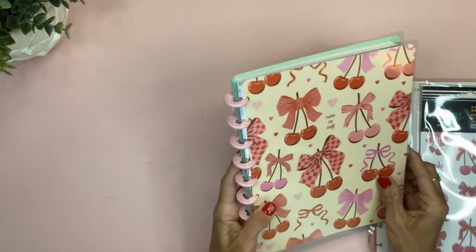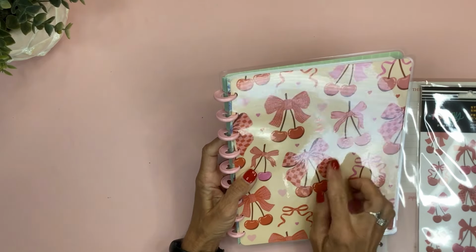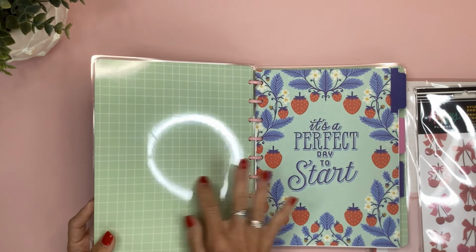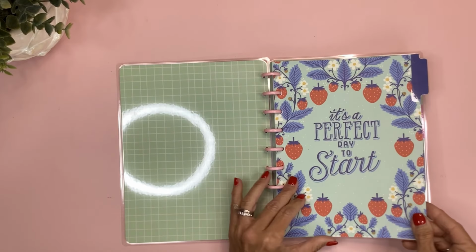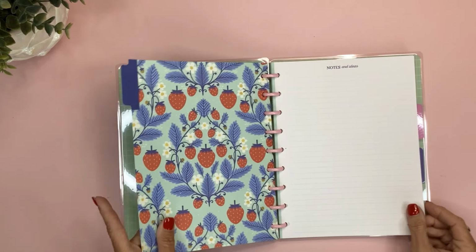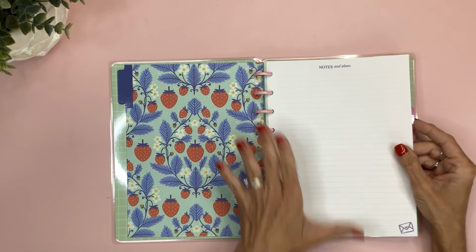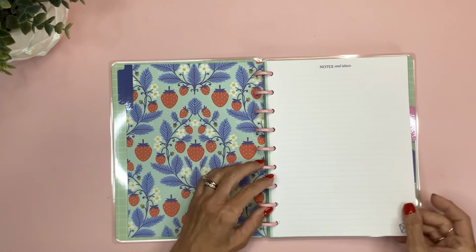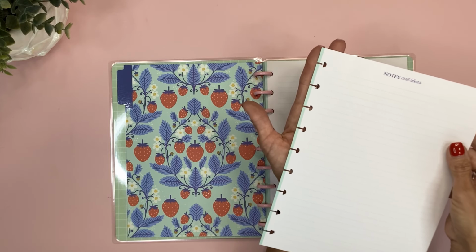So inside the gift box, there's going to be a 60-sheet notebook, and it's got the little cherry design and the bows. It says note to self in pink foil with the pretty pink plastic discs and the green crosshatch in the front. It's a perfect day to start. That's the first divider with the strawberries, and on the back just all the strawberries and leaves, and the sheets look like this. They say notes and ideas, and they've got the dotted lines and the little envelope with a heart on it in the bottom corner with that little bit of that minty green down the spine.